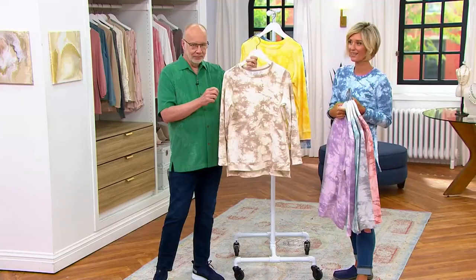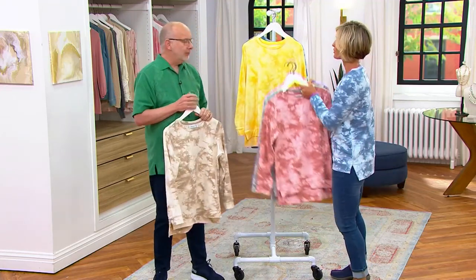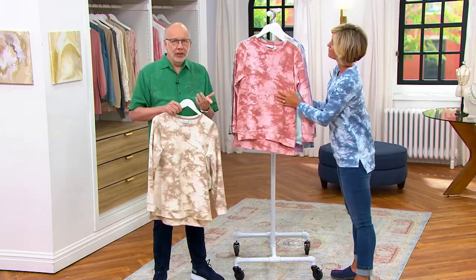Let's talk about sizing. Inclusive sizing for Denim & Company, which we really appreciate. I was talking to someone about this the other day. We are the first brand here to include inclusive sizing. We were the first one to offer up to 5X. I'm thrilled about that, and I know you guys have asked for that for a long time.